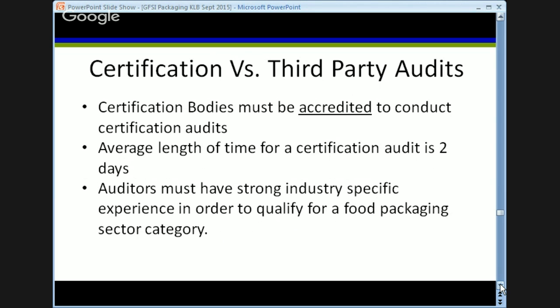Okay, so let's turn our attention for a few minutes to what certification and third-party audits are. What is that all about? When it comes to certification, there are many companies who may have a HACCP program in place, and so they've already done a basic HACCP certification. But with the Global Food Safety Initiative, you are looking for certification through a third-party audit.